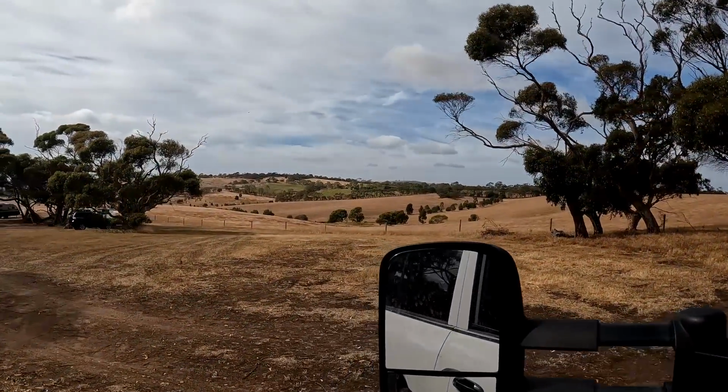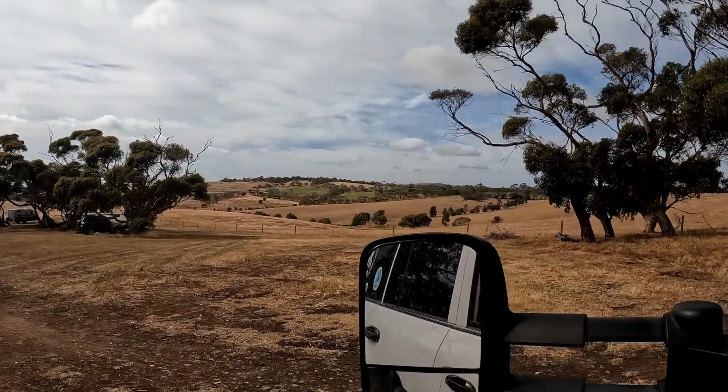I've got 2 gates to get through and the alpaca field. The friendly alpacas, they're very cute. How's the view though from this place? Check this out. That's Port Lincoln just over there.